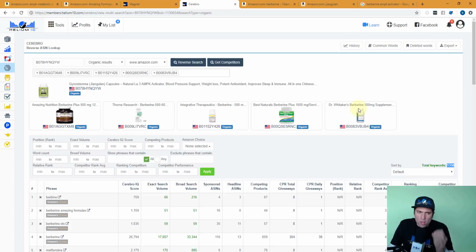And again, though, any one of these could be converting, right? Or could be relevant to a single product, but it doesn't mean that it's for sure relevant to your product, because again, there could be flukes out there, right? So what I'm going to do is say a minimum of 4 ranking competitors. Or I'm going to go 5. I'm just going to go 5. And what that means is there's 5 items here, and I want to see the list of keywords that all 5 of these are organically ranking for.